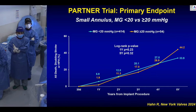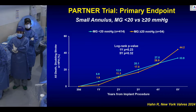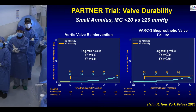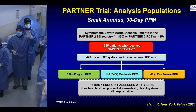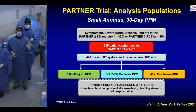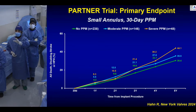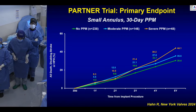So just to say, whether you leave in the small annulus, you'll leave some gradient, but it will not translate into your death or disabling stroke or heart failure readmission. And this is the valve reintervention also: no difference with less than 20, more than 20. It's 5-year data. You say, well, maybe things will change in 10 years. Maybe, but that's what we have right now. Then patient prosthetic mismatch, that we know. Anytime you have patient prosthetic mismatch, the higher the severe PPM, the higher the event rate, 30 versus 44, but that is for any kind of valve.